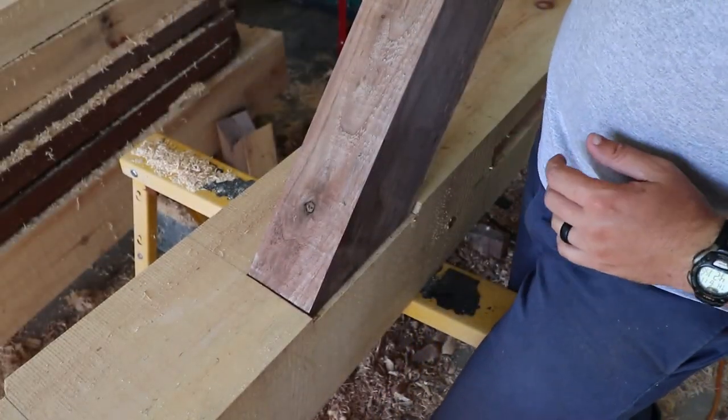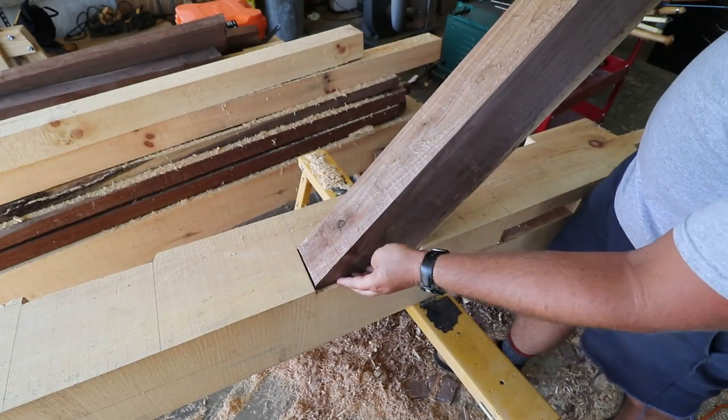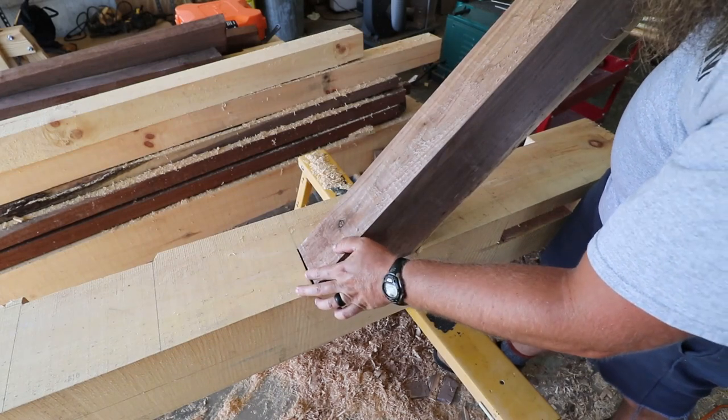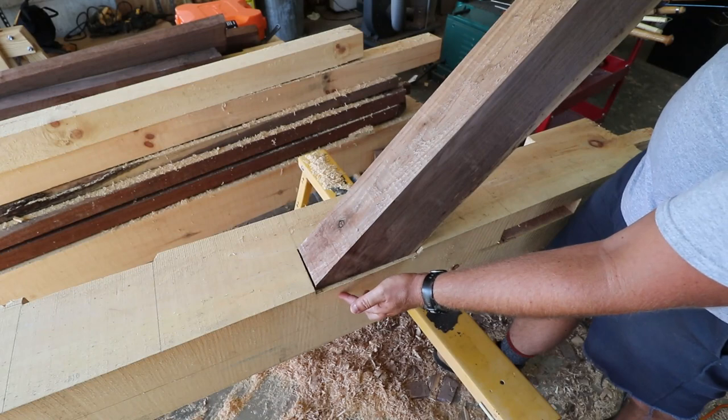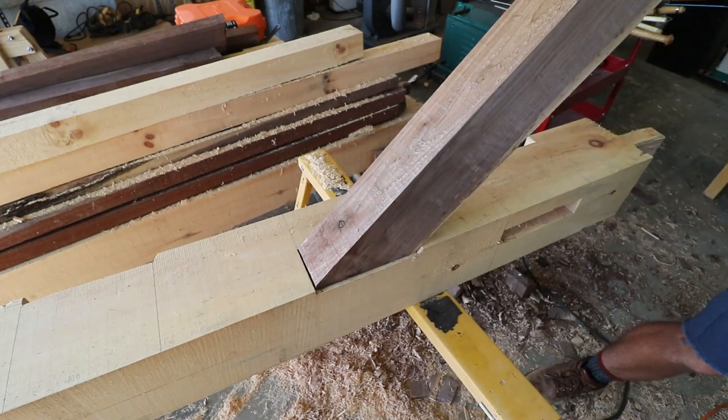Those sawhorses are driving me crazy. All right, guys, got a really good fit right here. It's tight to that shoulder, as well as the housing back here. This right here would get a peg whenever I install it. I've not showed these either on the channel.